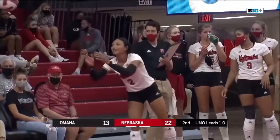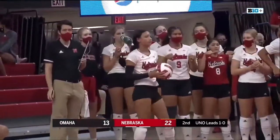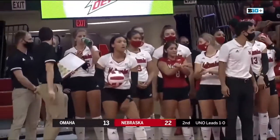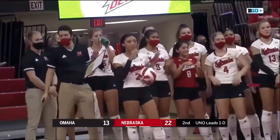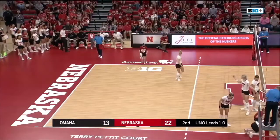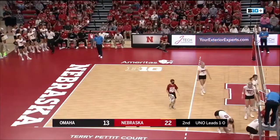Boy, with all this talent in this state, UNO is going to be the beneficiary. They're kind of the new Kansas State. Remember the old days? Kansas State would load up on Nebraskans that did not go to play for the Huskers. And then Iowa State for a while.